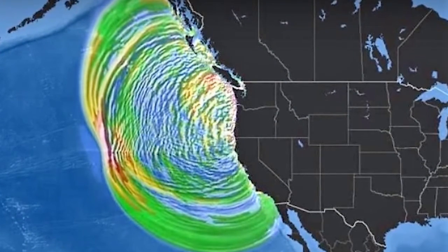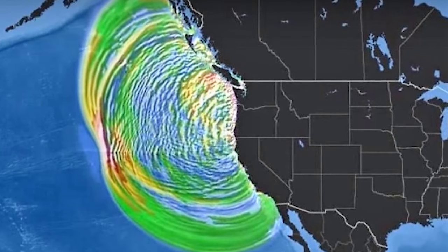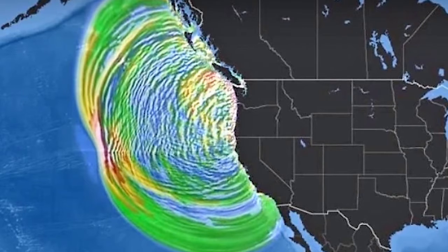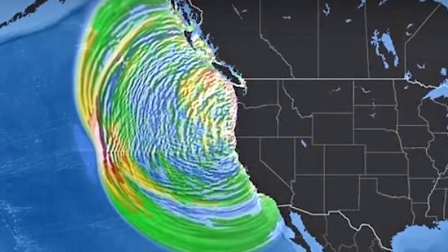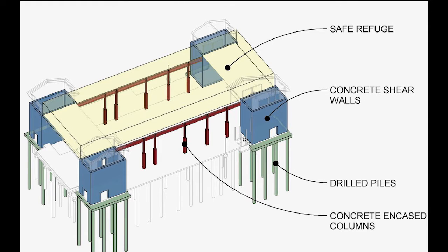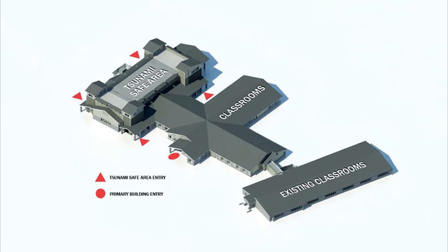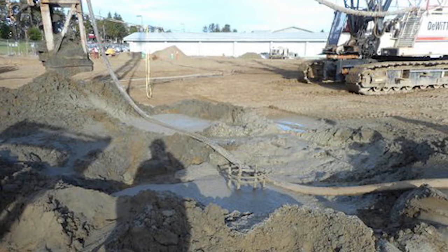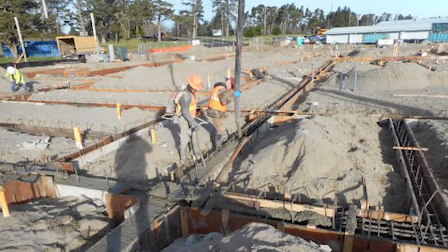Less than a mile from the Pacific Ocean, earthquake experts believe a tsunami could reach Ocosta Elementary in Westport in as little as 20 minutes following a major earthquake along the Cascadia subduction zone. That fact, with the need to replace a 45-year-old elementary school, provided the catalyst for local voters to approve bond funding for a new elementary building that would become the nation's first tsunami vertical evacuation structure.